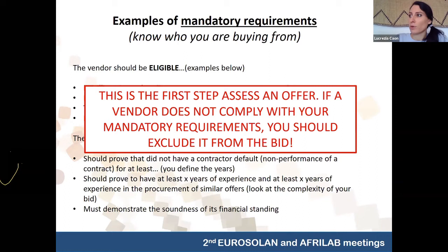This is the first step to assess an offer. If a vendor does not comply with your mandatory requirements, you should exclude it from the bid, okay, as a general rule.